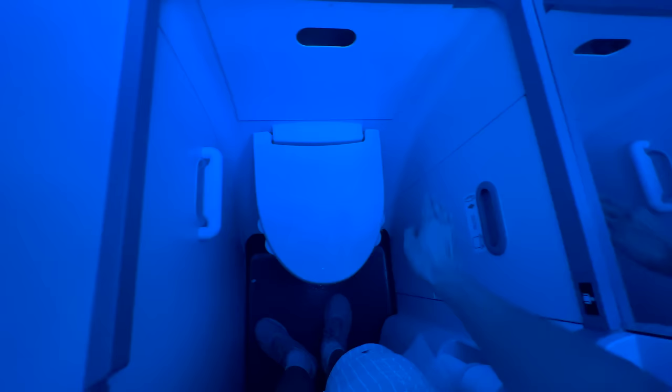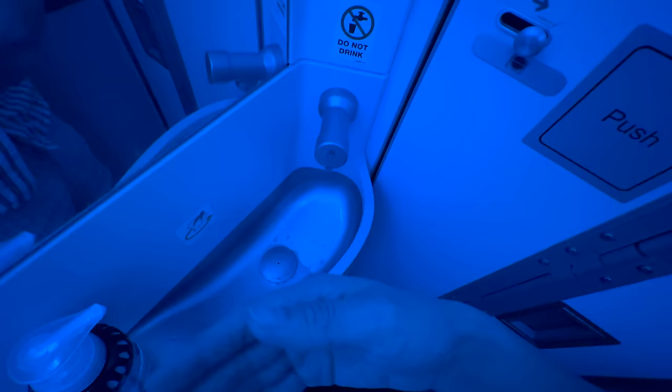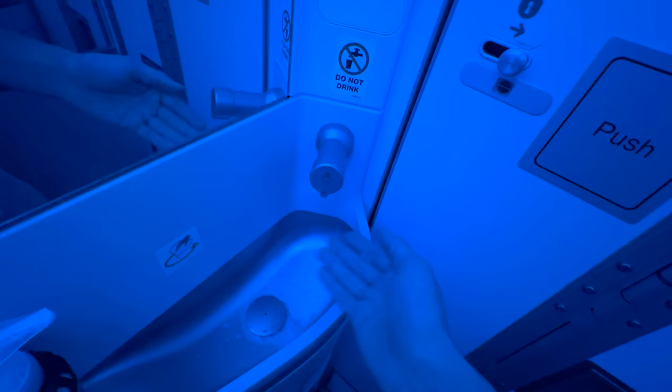It's the new generation 737 lavatory, gotta get used to it. There's only really space for you to wash one hand at a time, and when you do so, the water goes everywhere, it splashes everywhere because of the pressure. And we got cook! Yay!